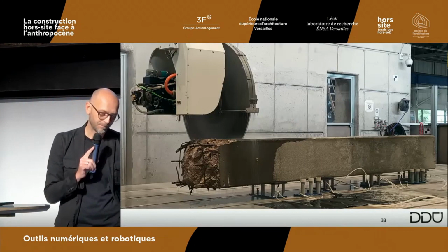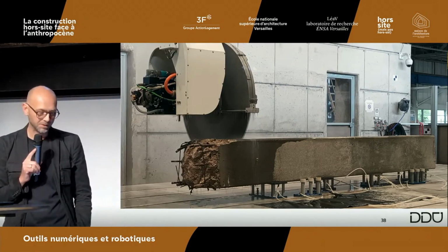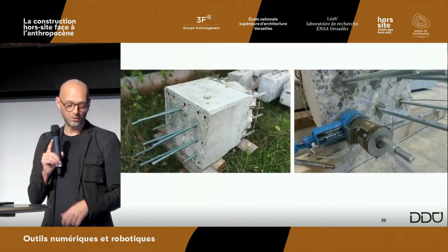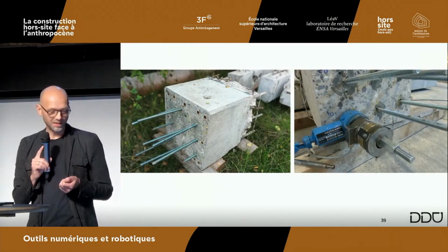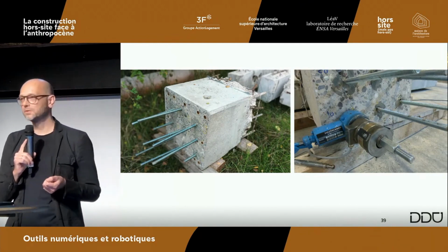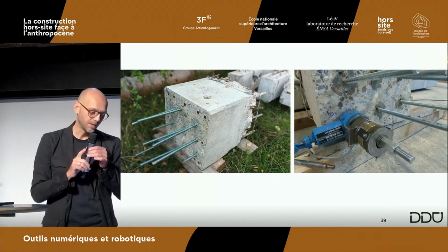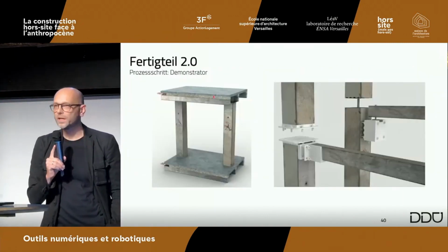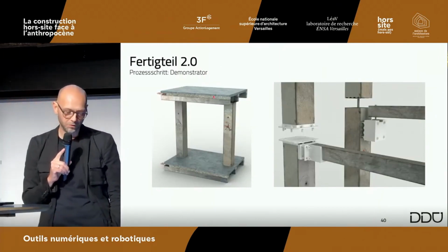Next. And we used the system, of course, to get rid of the stuff that we wanted to get rid of to really refurbish and upgrade it. We put some threaded bars in to test whether this would be possible systems to create reversible connections. Next. And then looked at different ways of how these elements could be put together to form something new. Next.